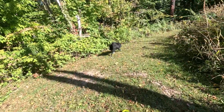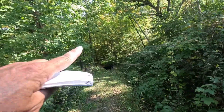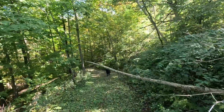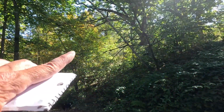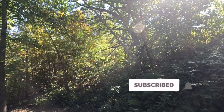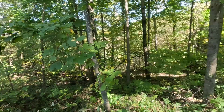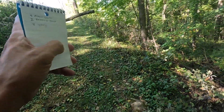Okay, let me write that down. 3 trees right there. I'm counting all of this stuff, even if it hit the ground or not, if it's over the road or is going to fall over the road real soon. So we got another one here, and that one is going to fall really soon. Probably shouldn't count that one though. That one may hang up there for another year. Okay, so we have 4, 2, 3, and 1.